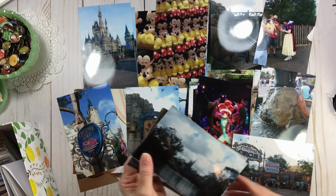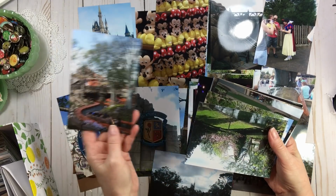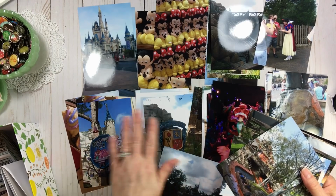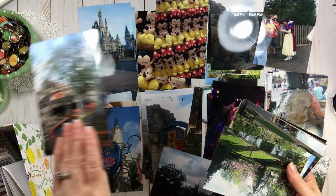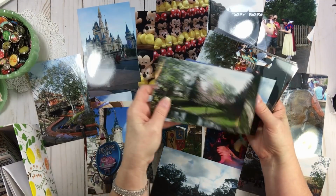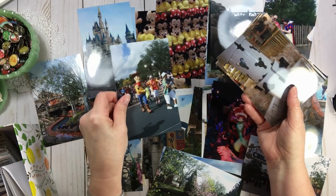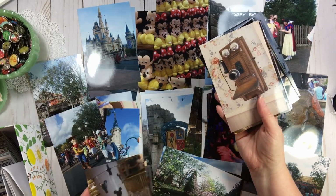Okay, and there is Storybook Circus, and I just kind of skipped over that. And then this is just pictures. And if I see where I'm getting a certain land, like Frontierland, my favorite land, I love that. And then these are just pictures. So we're just going to stick them, and there's part of a parade, and then there's hidden Mickeys. You can find Mickey anywhere.